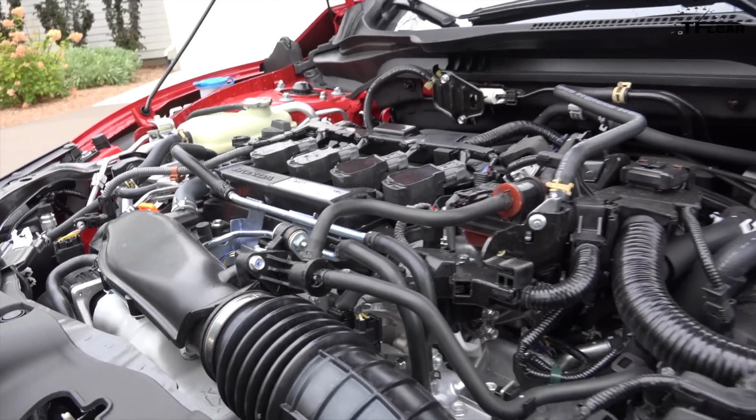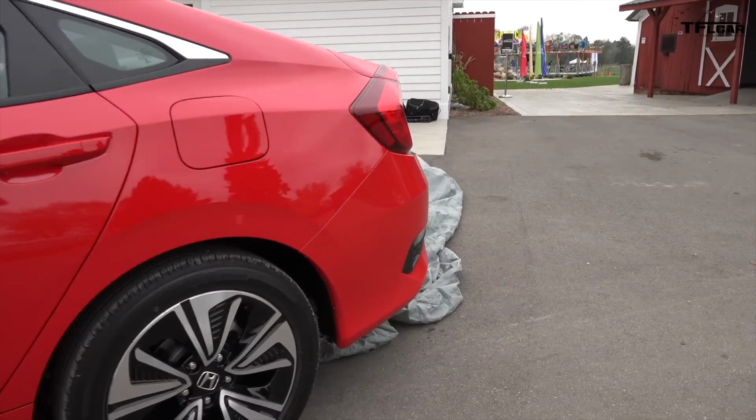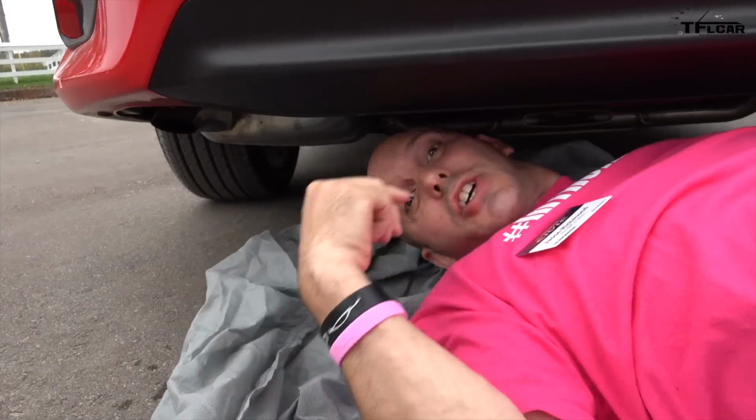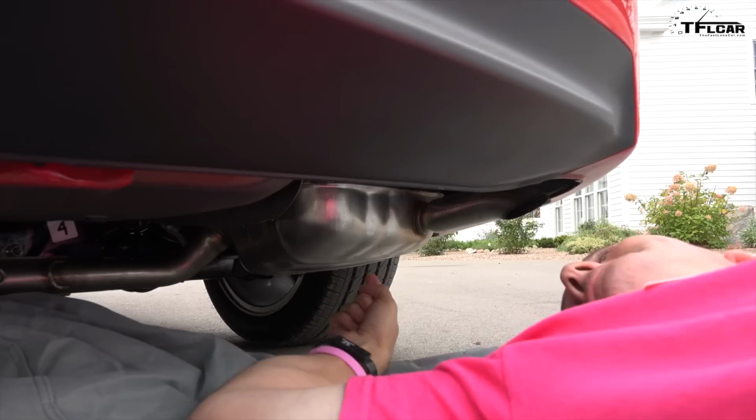Well, there's the engine, and where's Jason? Jason, where are you? Under here. Dude, what are you doing under there? I'm checking out this new dual exhaust. Dual exhaust, in a Civic. There's one. Let's see the other one. There it is. Well, why don't they route them out the back? That's a good question. I'm not really sure why. I bet they will in the Type R. I'll bet they will. But the turbo officially has dual exhaust.